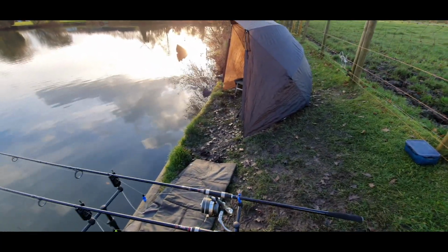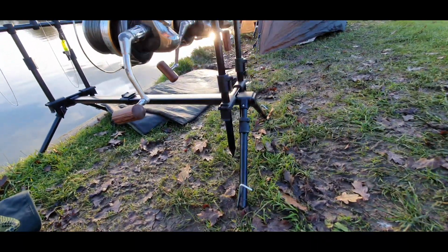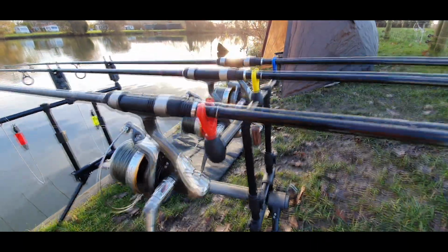So that's the pod, yeah. It's quite a nice looking pod. I quite like it anyway.